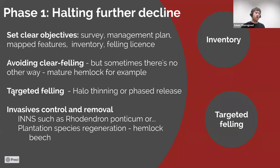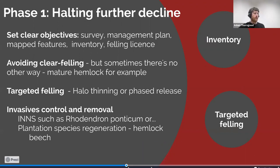One of the most important phase one activities is targeted felling. This is halo thinning, or another word for this could be phased release. I'm going to talk about that in more detail in a second. But also creating a management plan for the invasive non-natives, such as rhododendron, but also other invasives are hemlock regeneration and beech regeneration. And they can clog up the understory and shade out ancient woodland specialists for rural hotspots and prevent the regeneration of site native species. So there needs to be a plan for the management of regeneration and invasive non-natives.